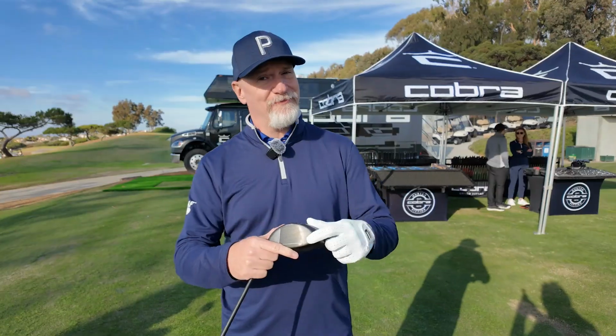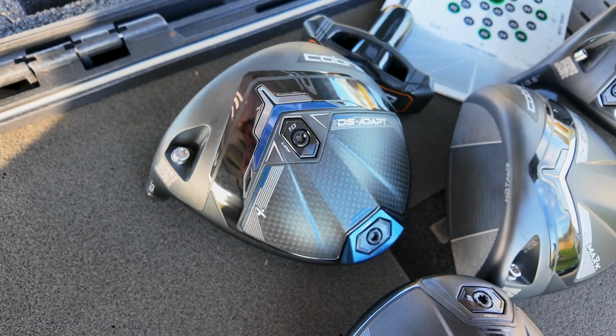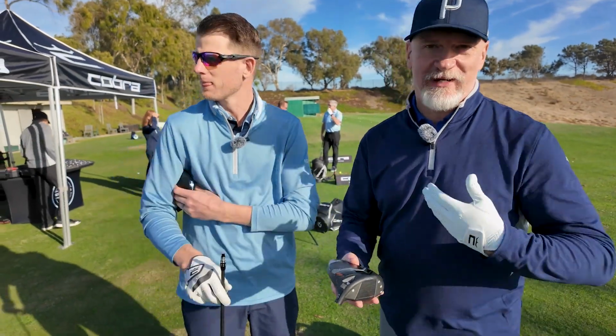That felt like it was off the toe, and it still ended up going straight. So Kyle's swapping me out from the X to the Max K. This is the 10,000 MOI driver. A little more forgiving, which is great for a guy like me, because who doesn't need some more forgiveness?